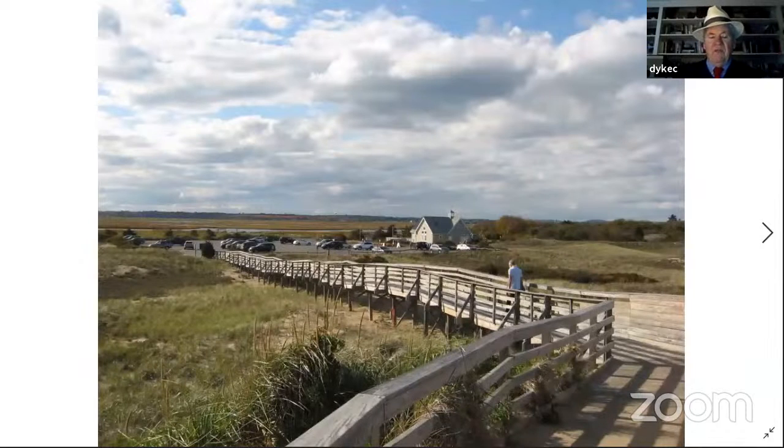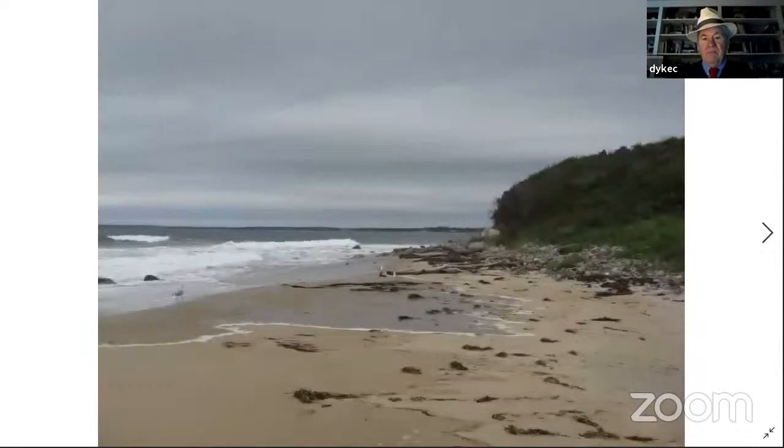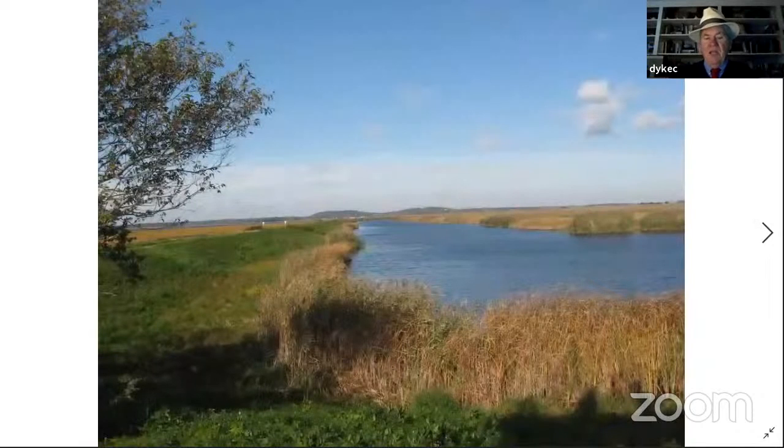Here's a nice shot of what we're looking at now, if you're listening, a picture from the parking lot of the Parker River Wildlife Refuge. It's about half full, and it's a beautiful spot. And in recent years, there's plenty of parking down there. This is the South Beach, a beautiful beach at the southern end, and it's owned by the state. This is at Parker River Wildlife Refuge.